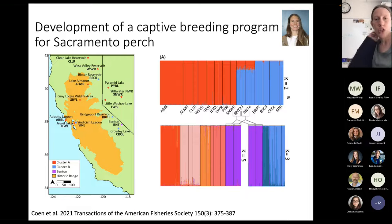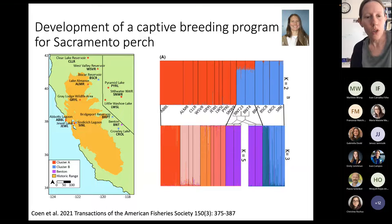And then she was interested in looking at substructure. So she took all of the populations in the red cluster and all of them in the blue cluster and did additional clustering with them separately. And she found that there was additional genetic differentiation within those two clusters, likely due to genetic drift after these populations were initially established. So you've got kind of a founder effect plus genetic drift happening after that.